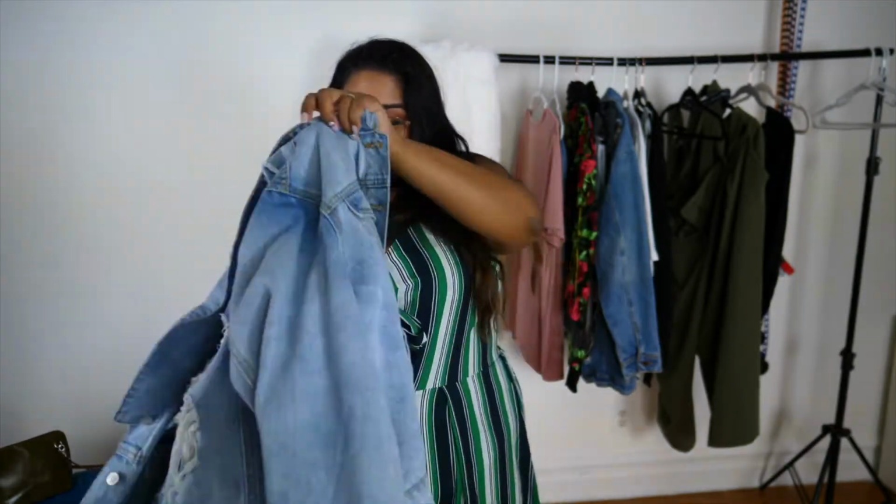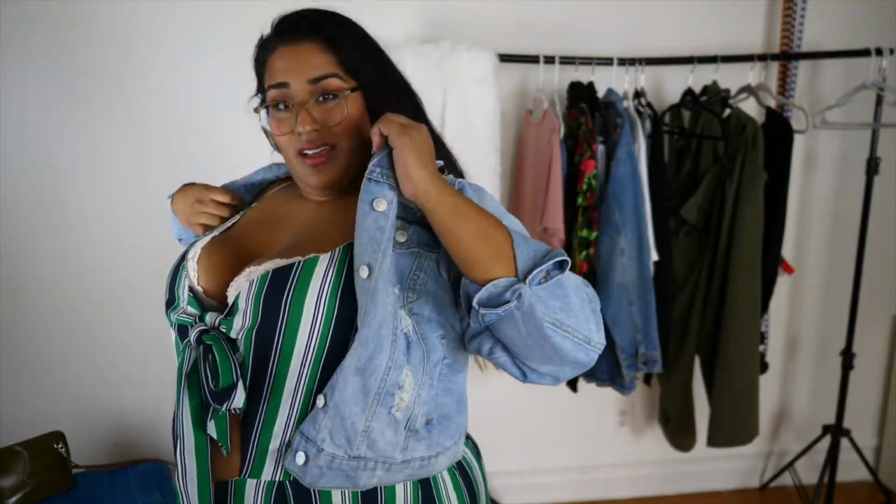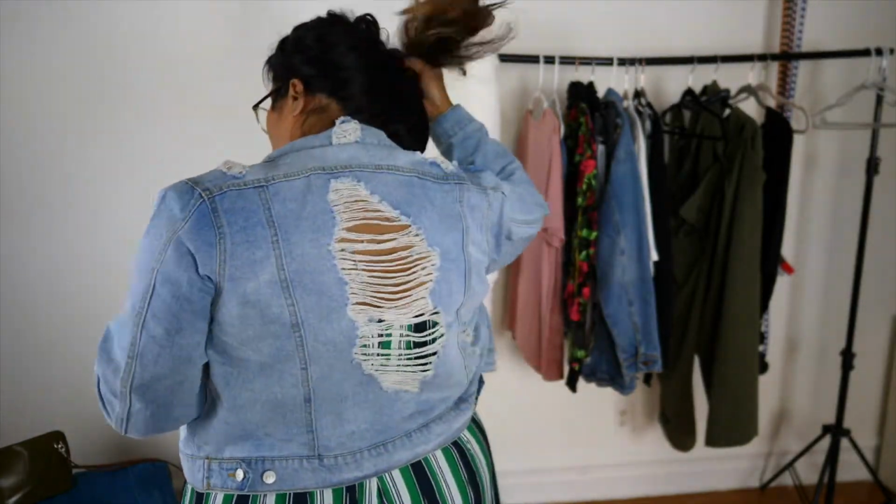And then let me just show you what the jacket looks like as well. So here is the jacket, and it looks cute with the jacket as well. So again, there's that distressing that's going on in the jacket, which is cute. I think it's great for the fall as well. When it starts to get a little bit chilly, this is great for layering as well.